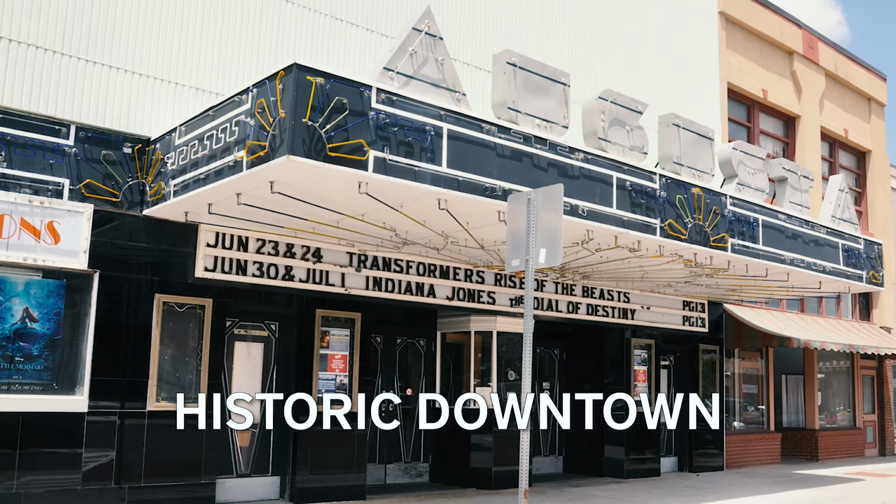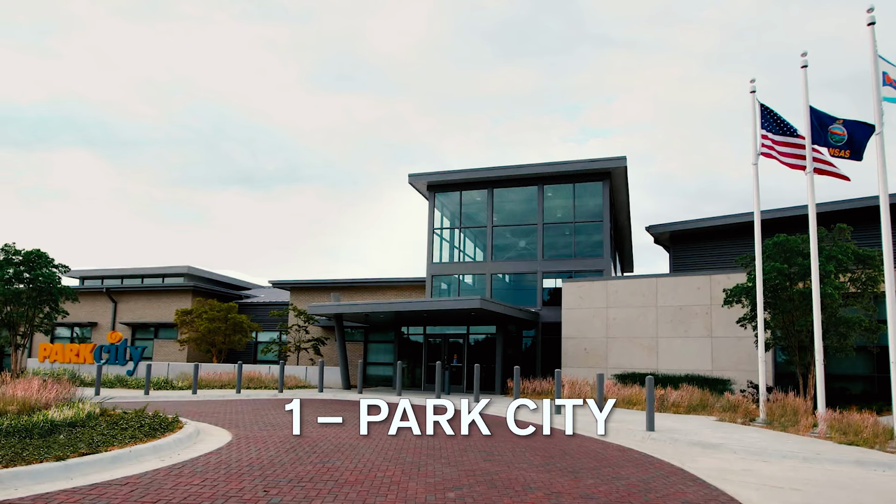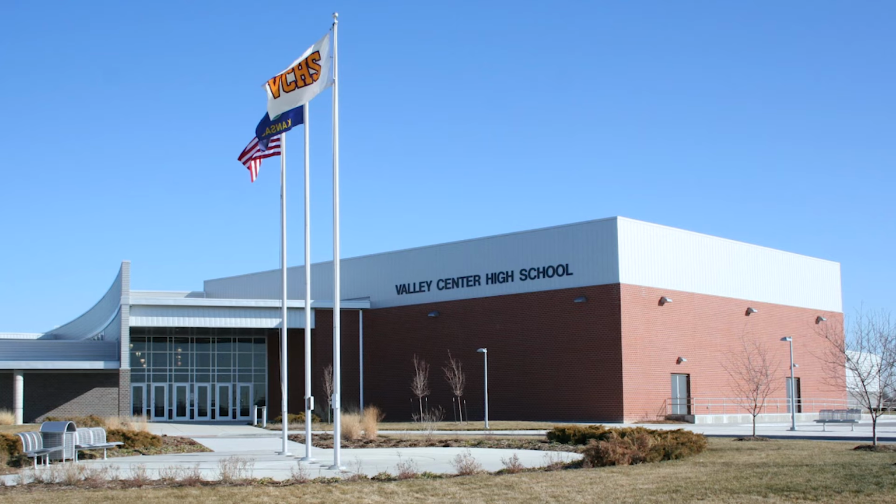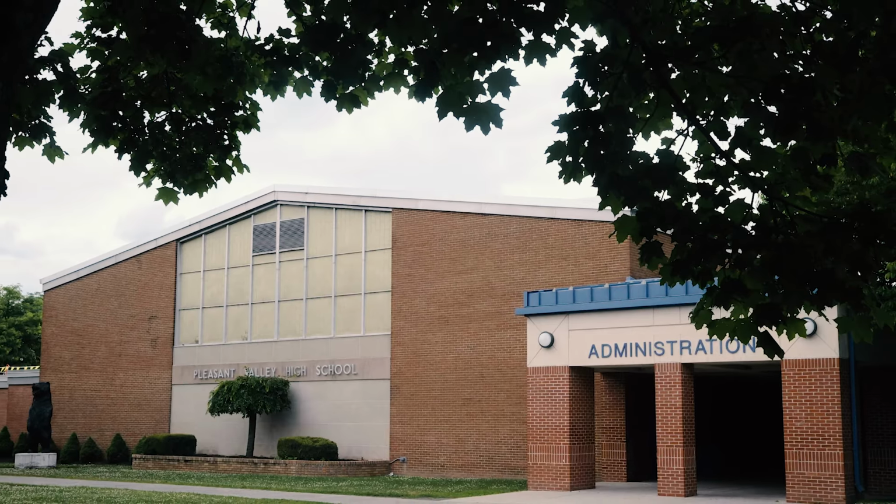Okay, now we're in the C tier. These suburbs are going to offer a better balance, but they still could come with a couple compromises. And each has a unique strength that might make it a perfect fit for the right buyer. Let's start with Park City. So school quality here is all over the place. Some neighborhoods are gonna be in the Valley Center schools, which is pretty solid, and others in the less desirable districts. So school zoning really does matter here.